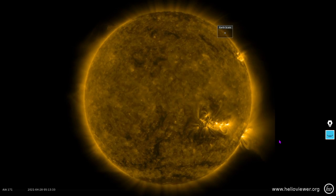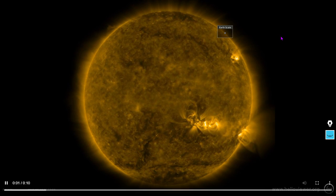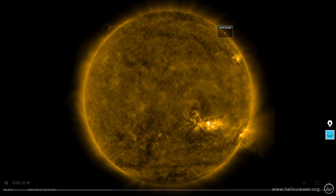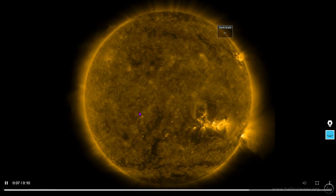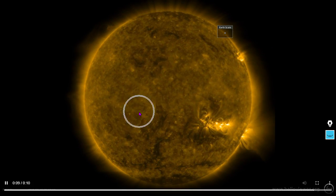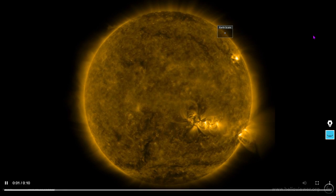Back to the daily space weather. Here are some more views of the closest star. Here's 171 angstroms in full disk. And that coronal mass ejection came from someplace around this area right here, I believe. Although, is it really important where it came from?